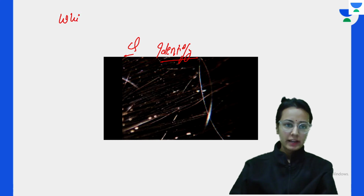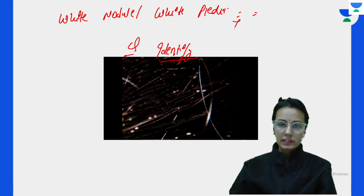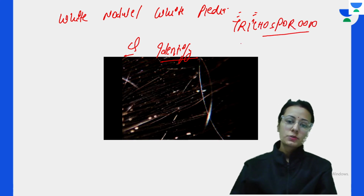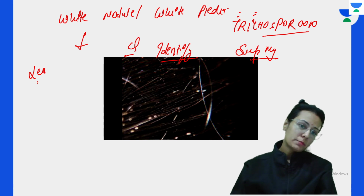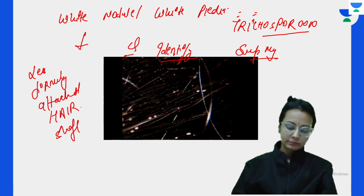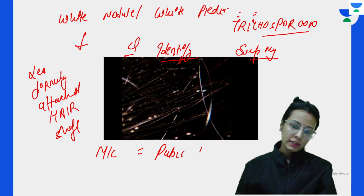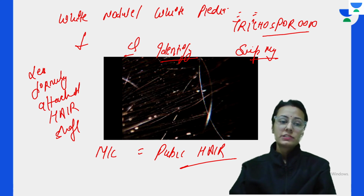So this is the white nodule, or white piedra. What is the causative agent? That is Trichosporon. And it is again one of the superficial mycoses, and it is less firmly attached to the hair shaft, so it can easily be removed. And what is the most common site? That is the pubic hair. So superficial mycosis, white piedra, Trichosporon beigelii is the causative agent, and it is less firmly attached.